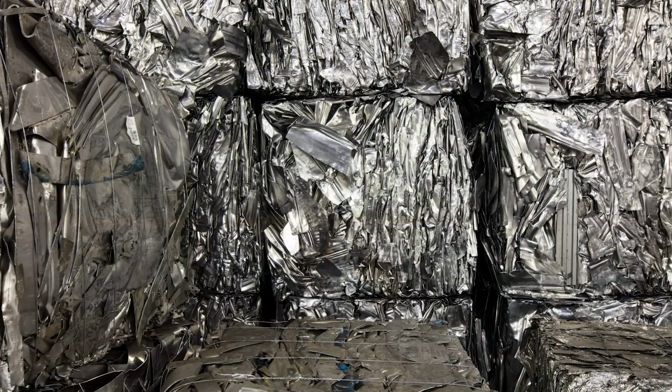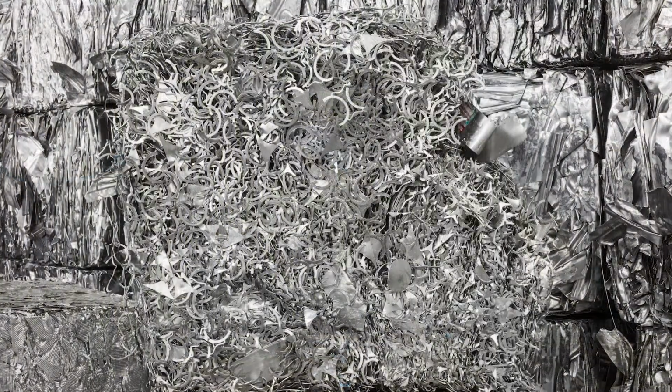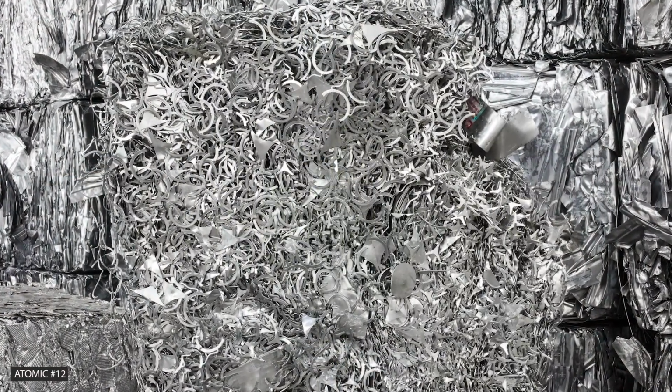So here's another example of industrial waste that has now gone into a small metal press where they put it into these little cubes to make it easier to ship.